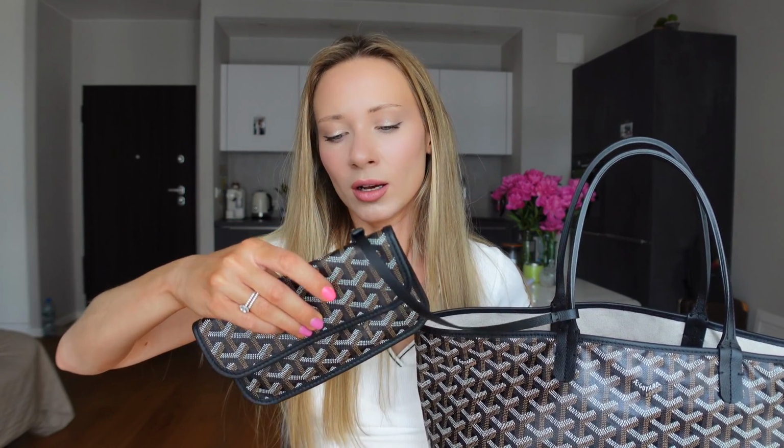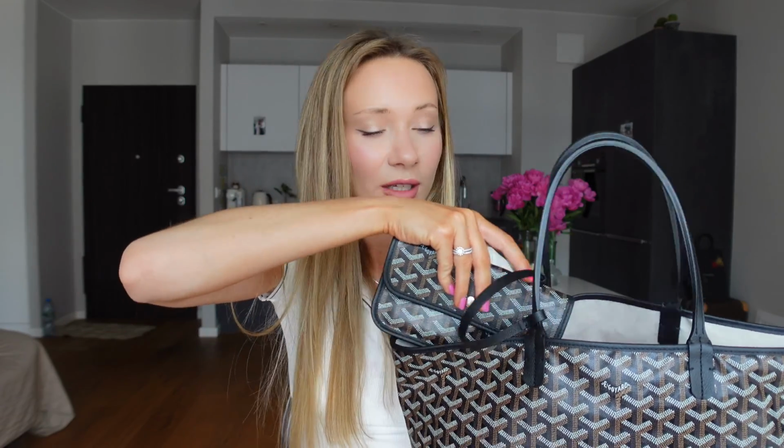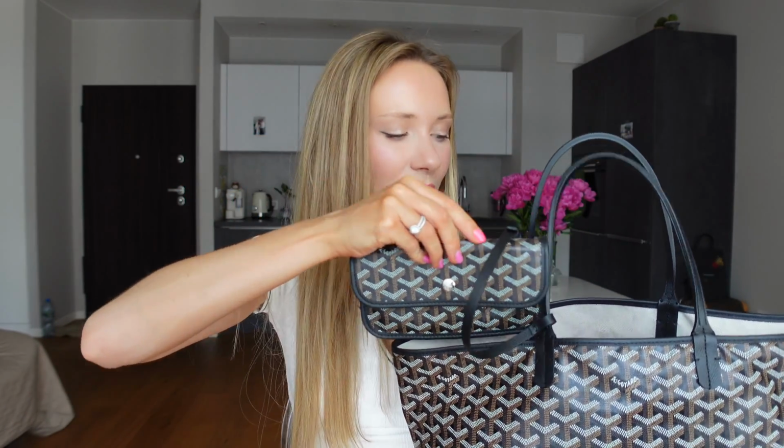There is a special kind of closure in here which allows you to remove this wallet from the bag, and you can wear it as a little clutch separately if you want, like just to get some money and a key or a lip gloss, and you can go for an evening out with this little wallet.